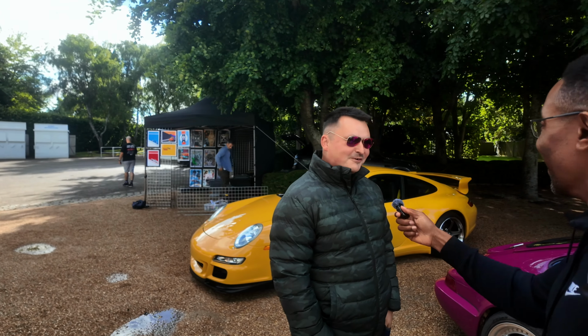You know, I like it when the cars are laid out like this, because you can really walk around and admire them. When they're all clumped together, it's so difficult to really appreciate the cars. But yeah, what do we have here?